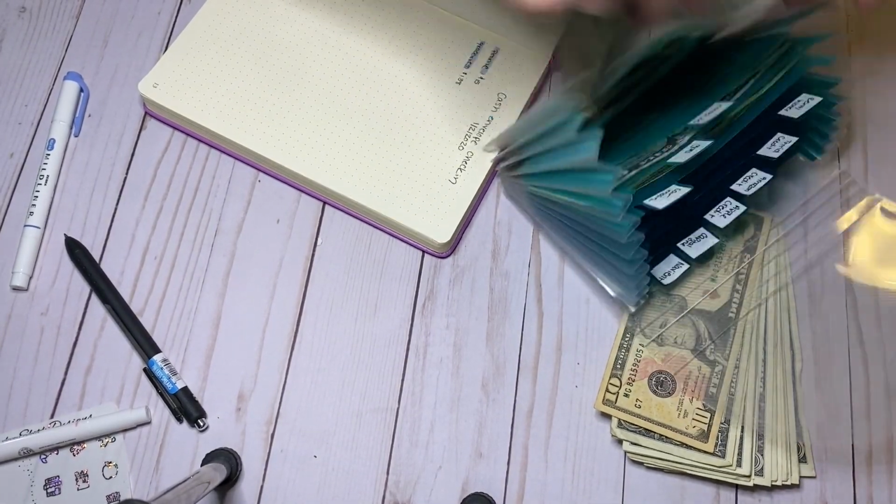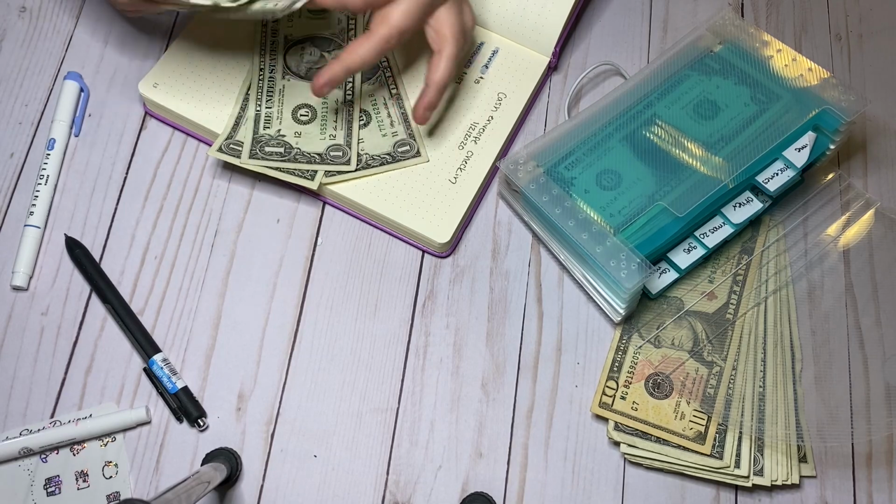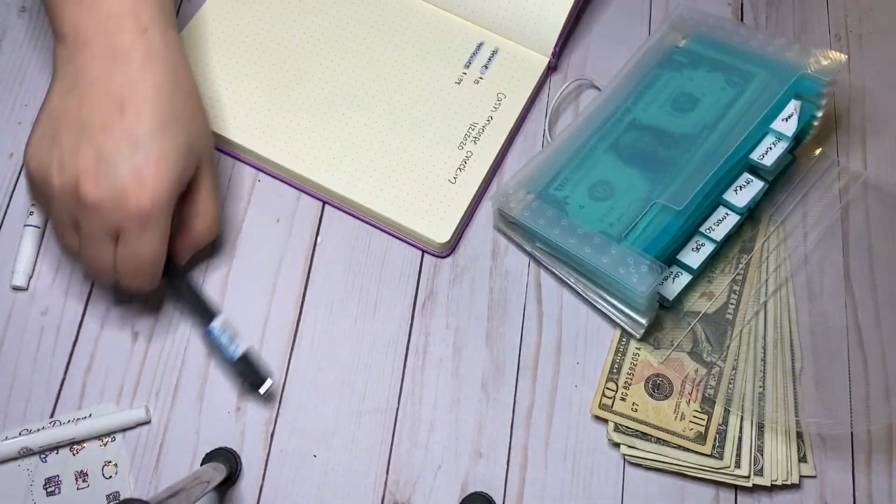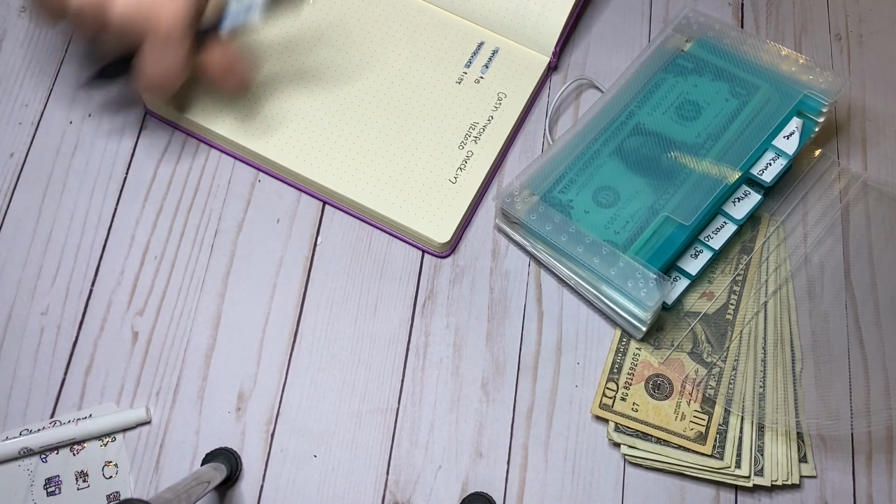Then we have other, which has $5 left in it. So I have definitely used, I think I've used about 15.